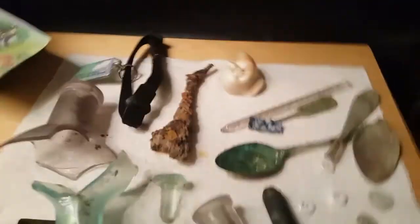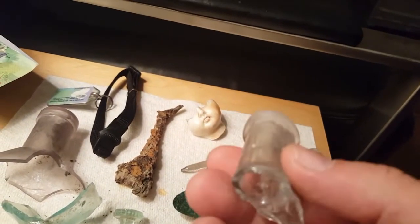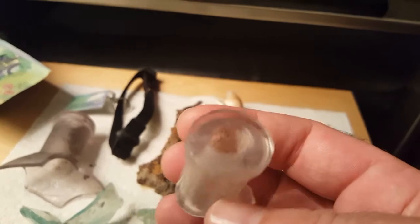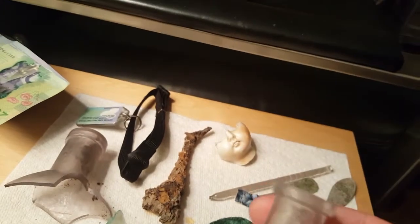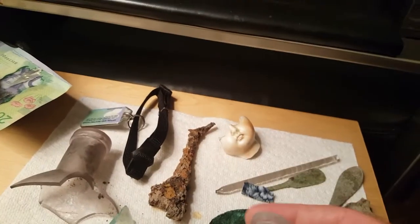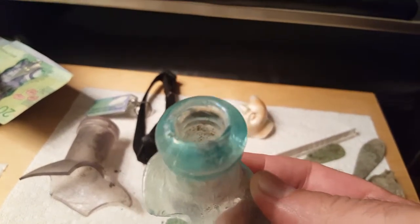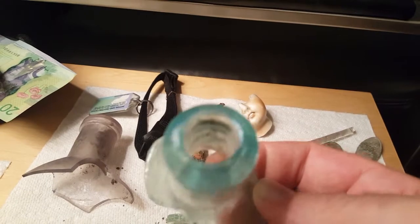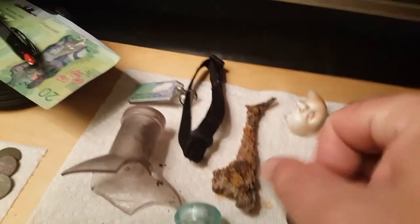The bottles, I was not very lucky. I found another medicine bottle that was basically missing its top. This is a top from another one, so the other one was missing this top. That would have been cool, but it looked nice coming out of the ground. There were a couple of really nice tops. I saved that just for the video. This would have been a really nice bottle to find. Well, maybe there's more over there, so I will probably dig there again.